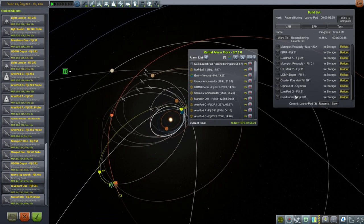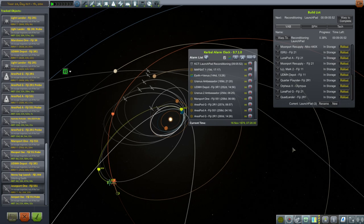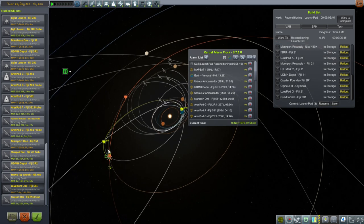And the quarter pounder is for the surface of the moon. So we've got those ready, so we might as well launch them. But maybe I'll be designing new stuff coming up. But anyway, Jovport 1 is on its way.